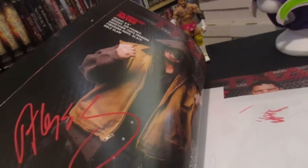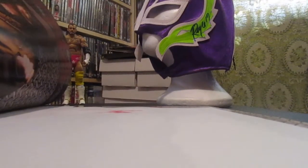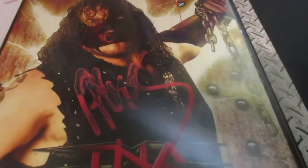So that was pretty neat. And then I got the Abyss DVD signed. But it kind of stuck to my paper, because I had it out of the DVD case itself, and I just stuck it back into the program, and it kind of stuck to my paper there. Pulled off some of the autograph, but that's okay. You still see it says Abyss.